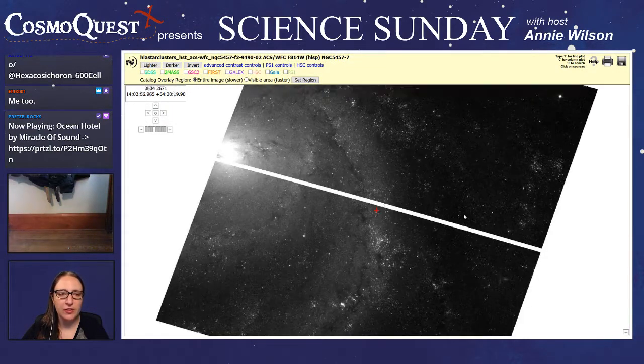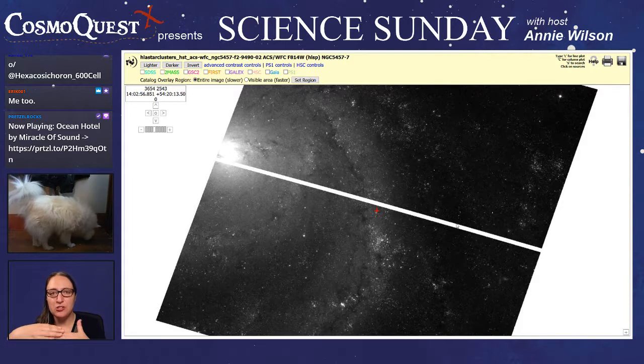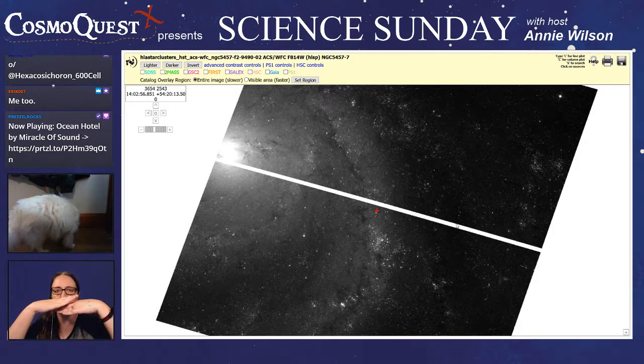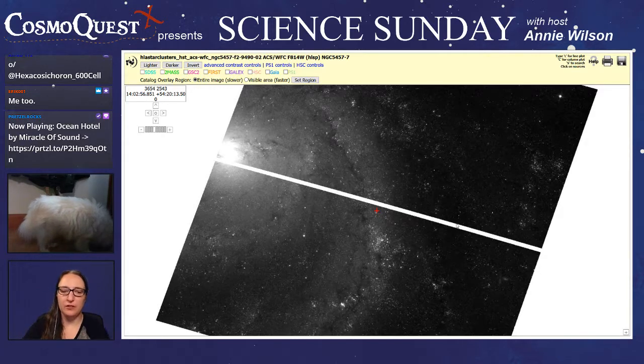So this line that you see through the image is here because this is one exposure, essentially. The line is called a chip gap. There are two CCD chips right next to each other. Hey, humans are talking. Have some Cheerios. It's called a chip gap, and it's there on this exposure because it's only one exposure, and two CCD chips are right next to each other, but it doesn't capture the information in between.